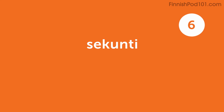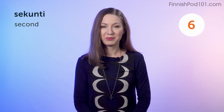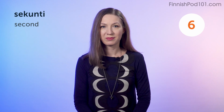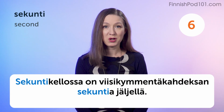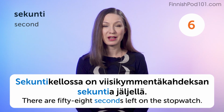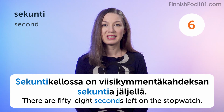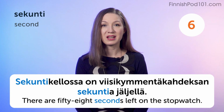Sekunti. Second. Sekuntikellossa on 58 sekuntia jäljellä. There are 58 seconds left on the stopwatch.